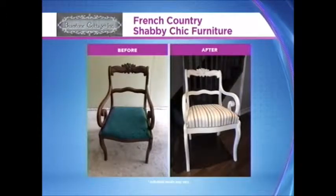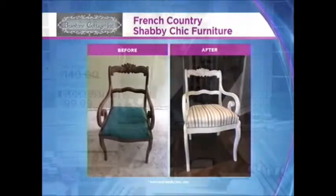This is another one I just love. Sometimes I think we're hesitant to paint wood. I know, this is going to sound sexist, but I think a lot of guys say, no, do not paint wood. What is that? That's a whole man-woman thing. It's like that man cave thing. Paint it, because it gives it new life.